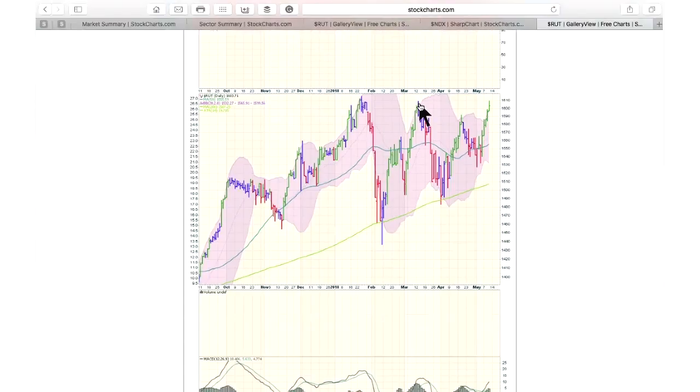When you have big choppy markets that are oversold, and all of a sudden the stocks that were moving up 0.5% a day are now moving up 2 and 3% a day. So it's pretty important to try and get that thrust.